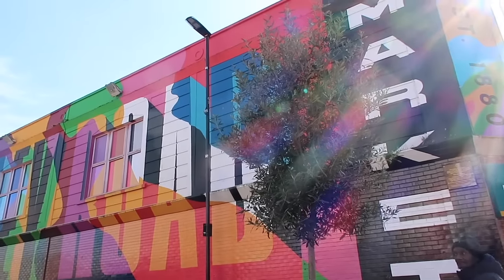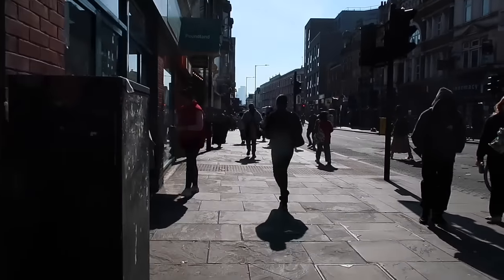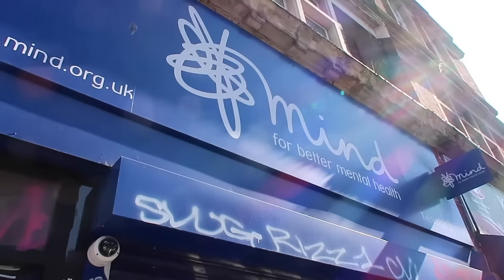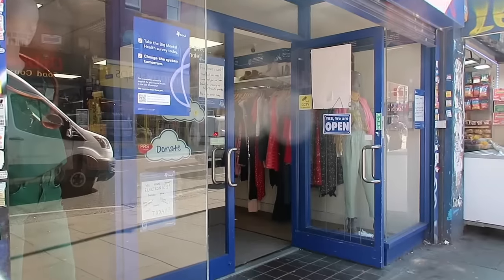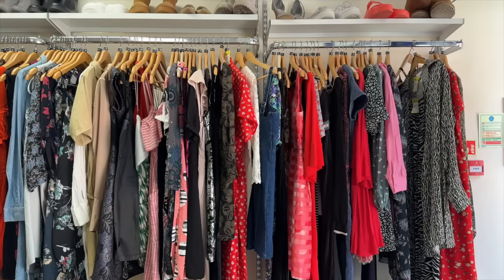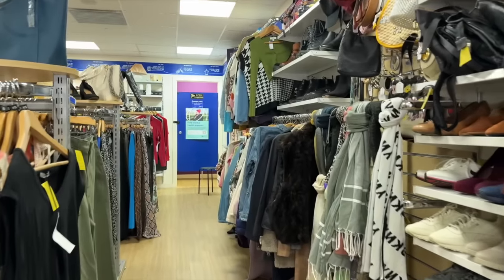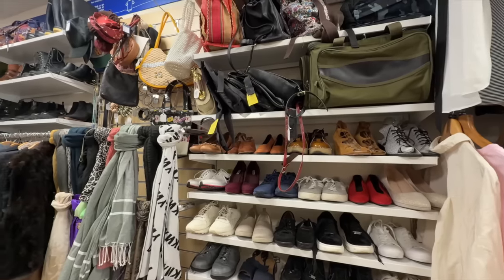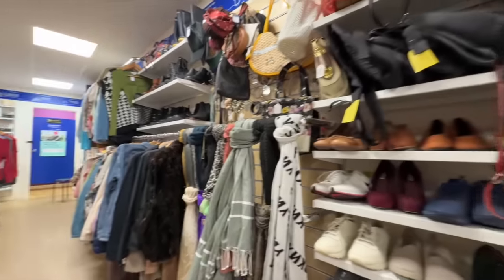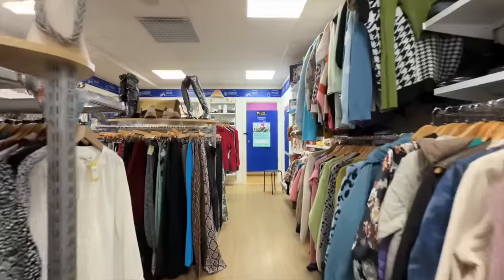The sun was shining, it was such a beautiful day, and it was time for my third charity shop of the day, which was Mind. I again really love this shop. Really well organised, everything's laid out in size order and kind of categories, whether it be sportswear or trousers or coats or jackets. They have a really nice range of shoes and handbags, and also a changing room that you can ask to use as well.